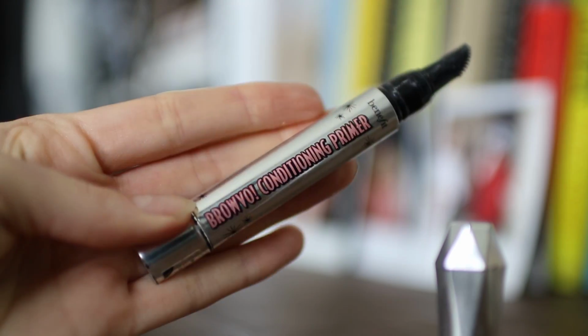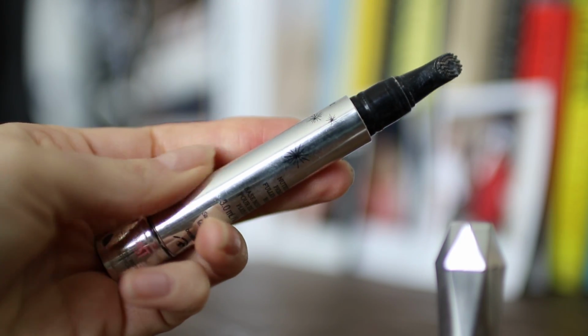Okay, so whilst I'm waiting for my eyelashes on the top to dry, I'm going to do my brows. And at the minute, well, for about a year now, I've been obsessed with Benefit and their brow stuff. So I'm going in with their Brow Wow Conditioning Primer. I never used to use a brow primer before, but I really, really like it. And I just think as a combination, all of these products together just work really well. So this is just a gel, just the same as a foundation primer really, to prep your brows ready to receive some product.